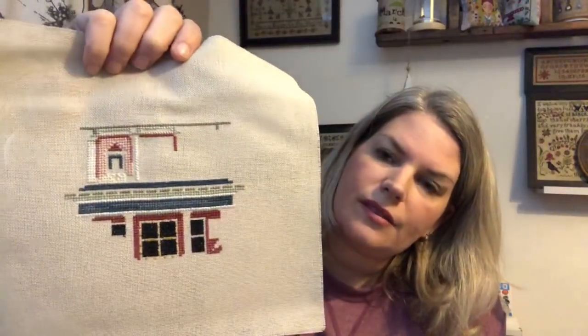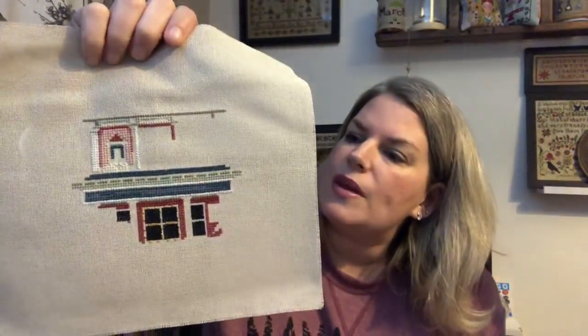So this is Mill Hill. Is that the one I've actually started? Yeah, Palace Theatre. Now when I first got Mill Hills, I did not like stitching on the perforated paper. I really like it now. So my plan was to stitch them on 28 count mushroom Lugana, which is what that is, and then make them into cubes or something like that. I do a cube finish on them.